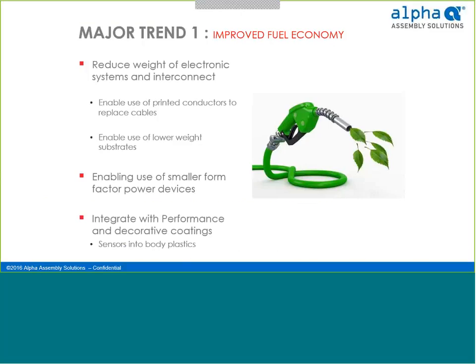So when we're looking at our portfolio and what, as a wider company, Alpha and its sister companies within McDermott Performance Solutions do, we look at some of the major trends that are happening in the automotive industry, and we're always trying to understand how the supplier of electronic materials really fits into some of these major trends. So the first trend we see, as I touched on, is the improvement of fuel economy in many areas, and there are actually strict fuel economy targets for manufacturers in different regions.